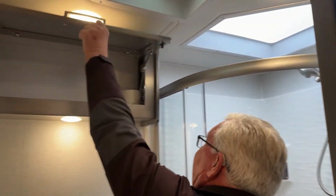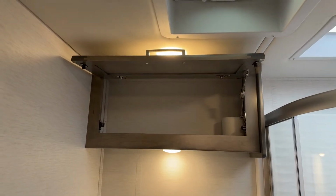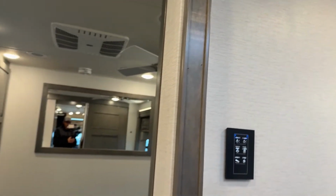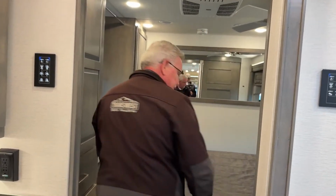I guess we also have a little bit of storage up there. Looks like they left a roll of toilet paper too. Like I say, this is a used coach with about 8,700 miles on it. And he went with a bigger Super C, but this thing's just in immaculate shape. I can't describe how nice it is.